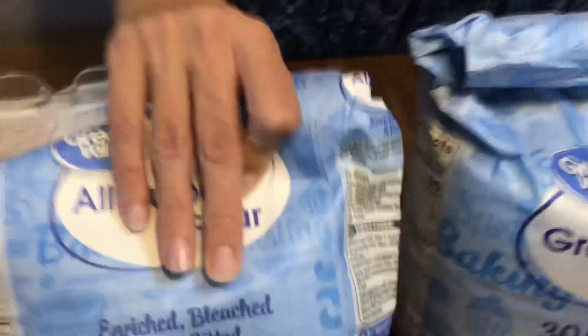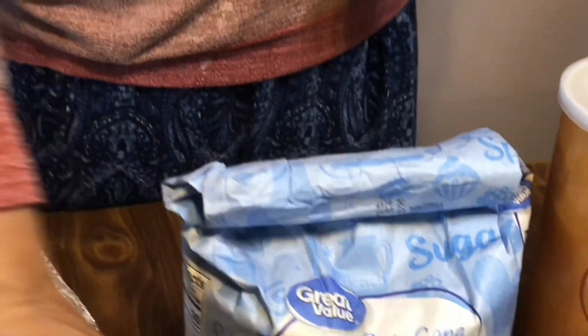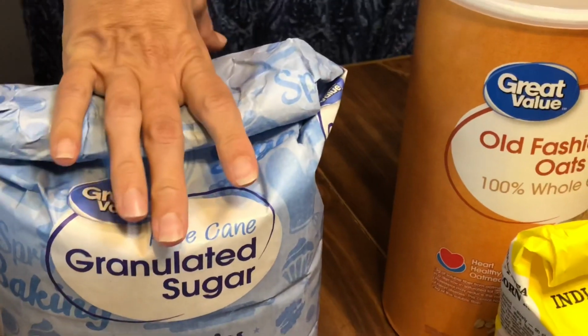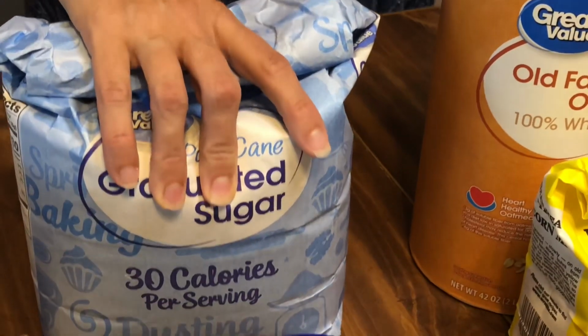This is what's left of the flour. It's just about 2 cups worth of flour left in that bag. And this is all that's left of the brown sugar. You'd have to buy more of those. But granulated sugar would last you for weeks on this challenge. It's always good to have sugar in the house though, because it goes in so many things, even if you're only using a teaspoon at a time.